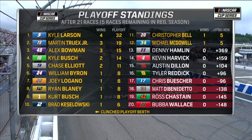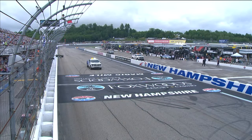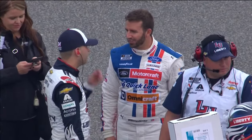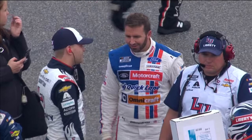Well, this is a track Matty D could run well at and have a chance to win. He's run well here in the past, it's been one of his best racetracks. Penske's been really fast here. So yes, I think they came into this race thinking this is our best chance for the rest of the regular season to get a win. And listen, it's never easy, but it got a tiny, teeny little bit easier with two of the big names falling out of this race early.